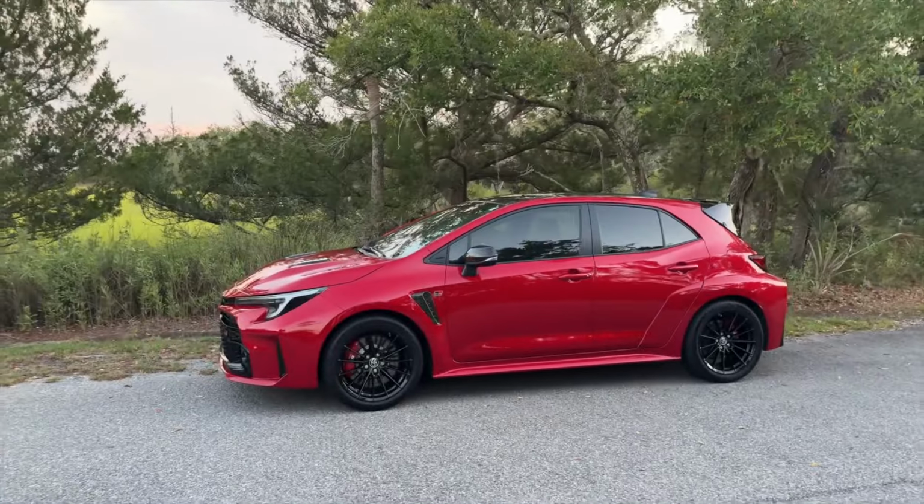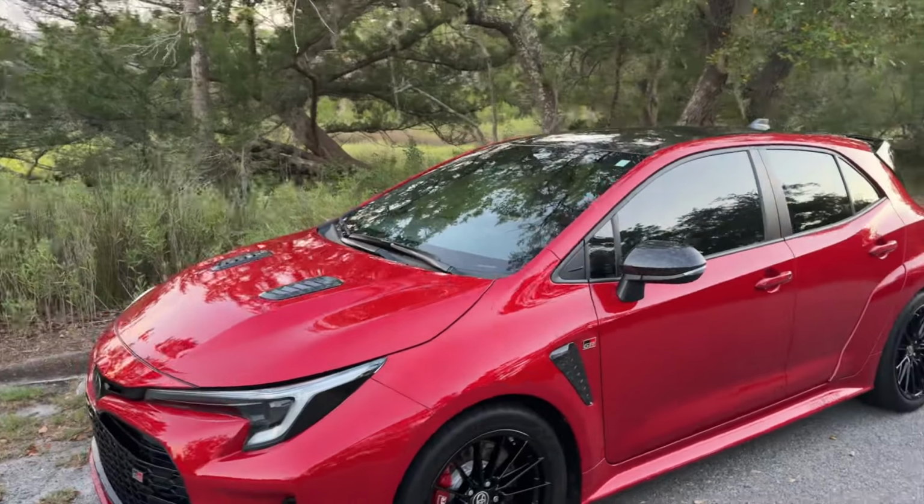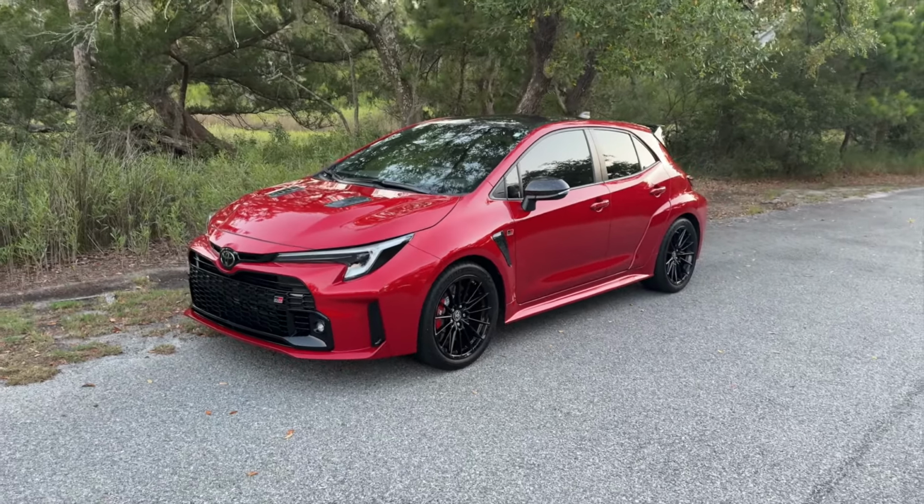So even at stock height, I think it looks good, but we could lift it. We could do fog lights. We could do a roof rack. We could even do a wide body to it. That'd be sick. A wide body on top of the wide body.